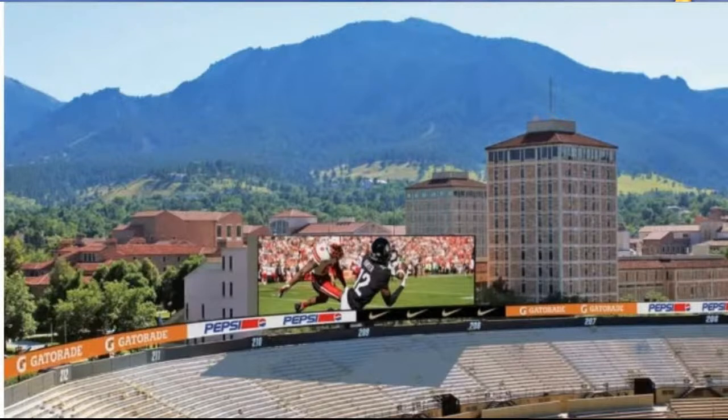The majority of the approximately $15 million project will go into the steel infrastructure to support the new video board. $15 million. So they got to dig deep for the foundation. And that will include 4 new columns, running from the bottom of the video board to the ground around the south end of the stadium. They got to do some digging, some real trench work to make this happen.